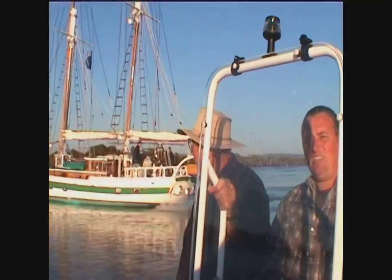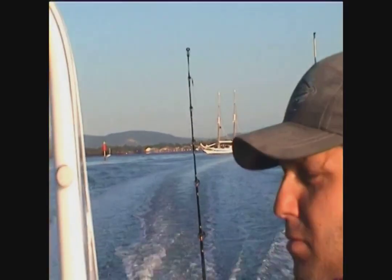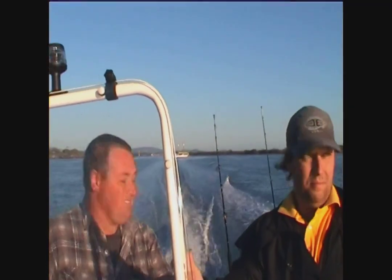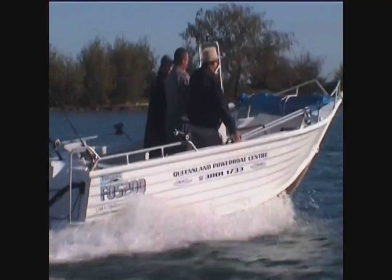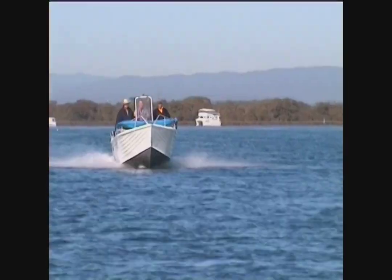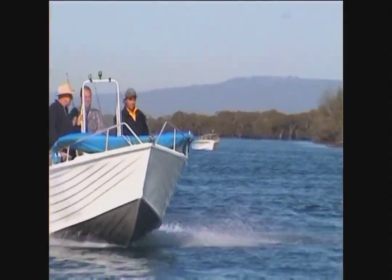For our next adventure, the boys reckon they know where we can have a couple of hours of fun. It only takes a short time for this great little boat to whiz us to the fishing ground.